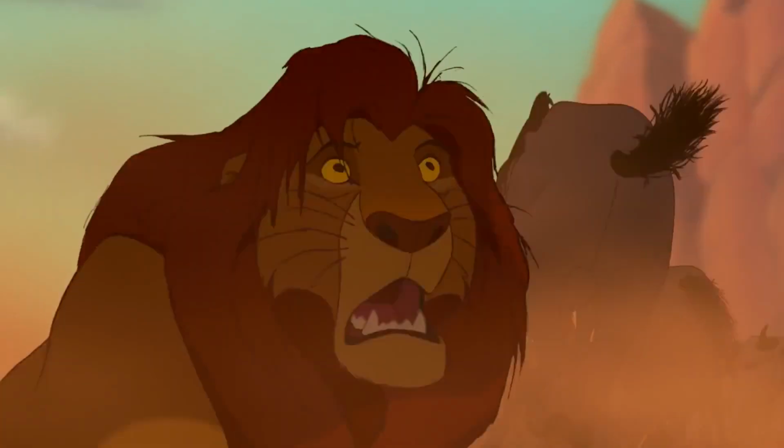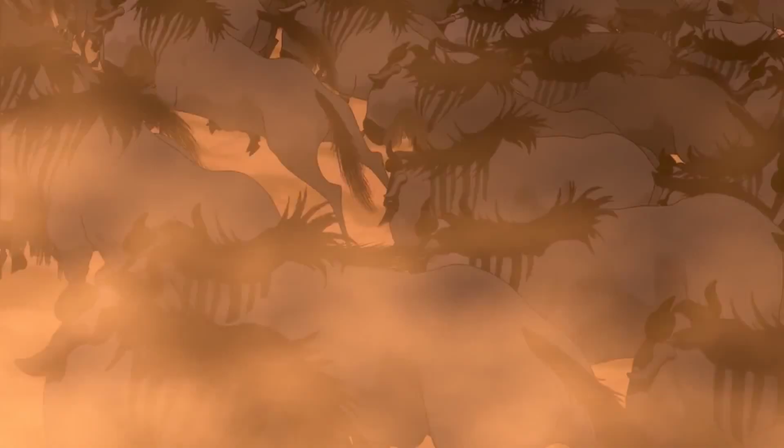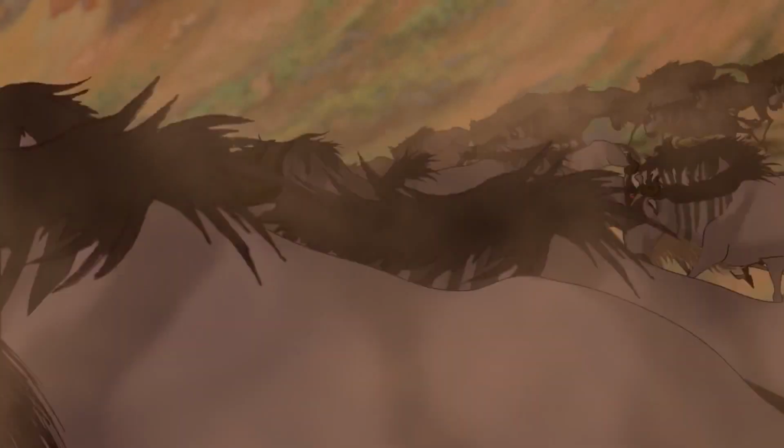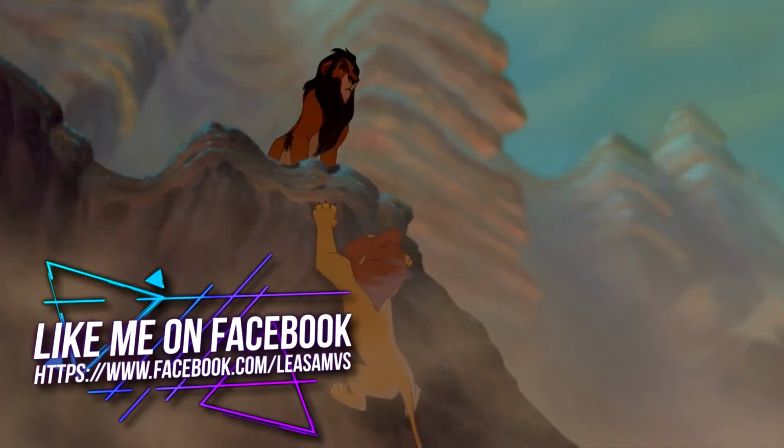The use of the shadows, Scar's expectant watching and pacing, the zooming on Simba's face as he looks frantically for his father amongst the rampaging wildebeest. There's just a perfect build-up and a perfect ending execution.